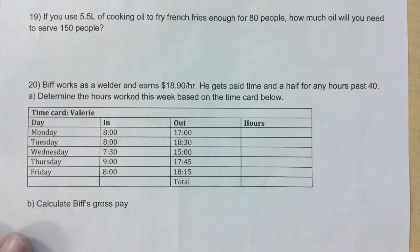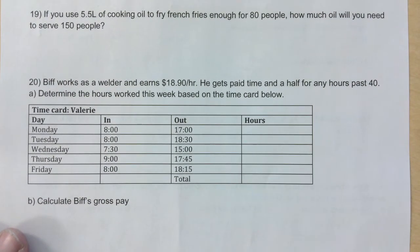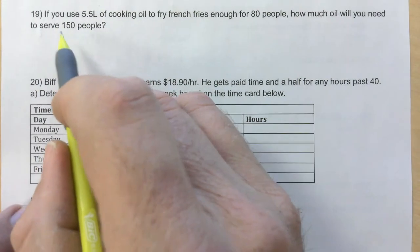Next page, 19. So I mixed up some of the chapter 1 stuff in here so that you're not like, okay, this is all chapter 1, all chapter 2, and then you don't have to think, right? You have to keep your thinking cap on.